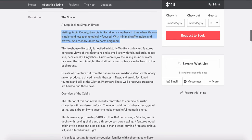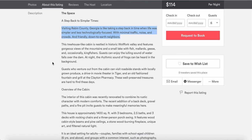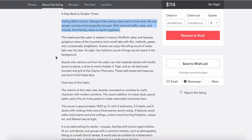This treehouse-like cabin is nestled in historic Wolffork Valley and features gorgeous views of the mountains and a small lake with fish, mallards, no idea what that is, geese, and occasionally kingfishers. Guests can enjoy the lulling sound of waterfalls over the dam. At night, the rhythmic sound of frogs can be heard in the background. So this description is very, very good. It really describes the experience that you can have. It makes it easy to visualize, and it sounds really attractive. I want to do that. I want to hear those frogs. I want to sit at the lake. I want to do all those things.